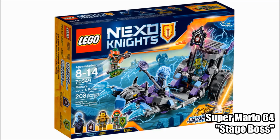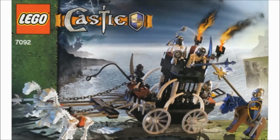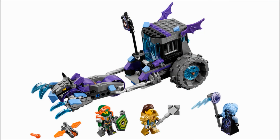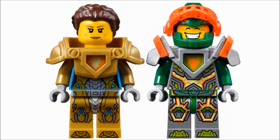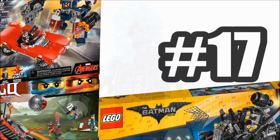18th on the list is a 2017 Nexo Knights set that I actually like the build of. It's Ruina's Lock and Roller. The build reminds me of one of my favorite LEGO Castle Fantasy era sets, the Skeleton Carriage. It's a nice $20 build that may be a little bit on the chunky side. However, the minifigures are awesome in here. Not only do you get a new Aaron and a new armored Queen Halbert, but you get the incredible Ruina. I thought they abandoned Bellatrix's hairpiece forever, but now it's back in a really cool tealish color. She looks great.